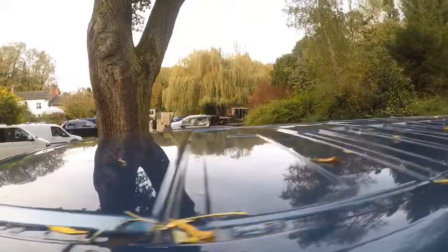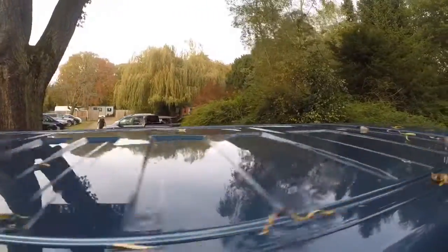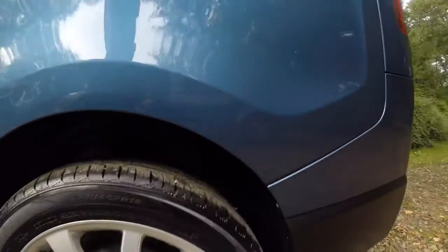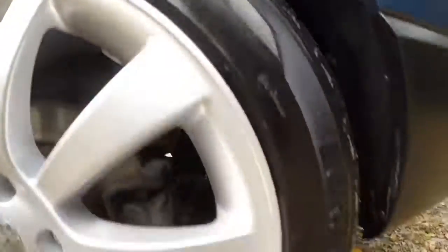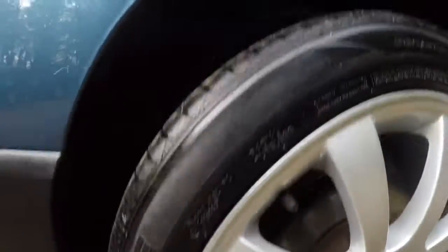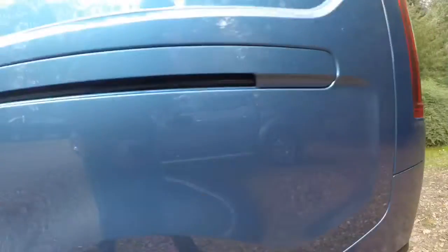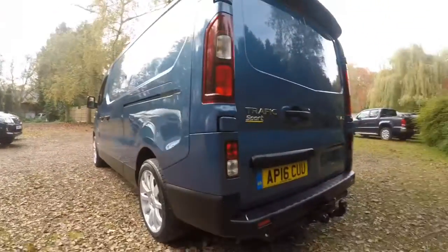Let's have a quick look on the roof. That's the same as well. So, passenger side rear wheel and tyre. It's a matching tyre, and it also looks virtually new to me. Work our way around to the rear door.